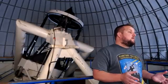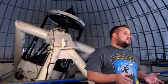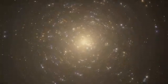The Earth has been bombarded by asteroids in its history, and it will be hit by asteroids again. The questions that we're trying to answer in planetary defense are when, where, and which rock is going to do it.